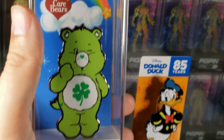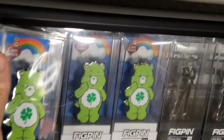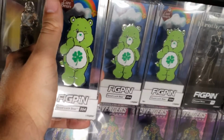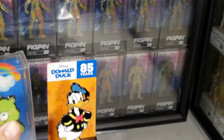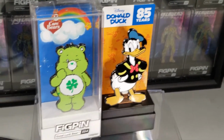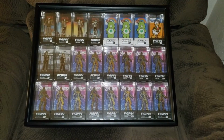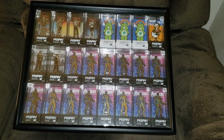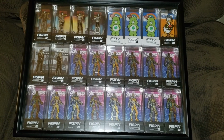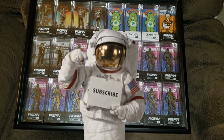I also picked up a third good luck Care Bear because, again, I got a good price. And if I see a good price on something that's limited to 500, I'm taking it. Here's one of my frames with the third Care Bear added and Donald.